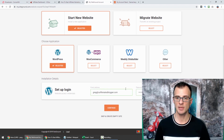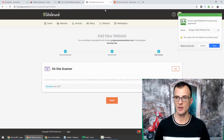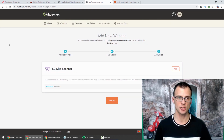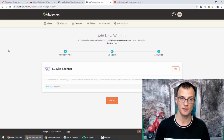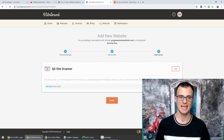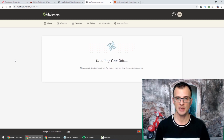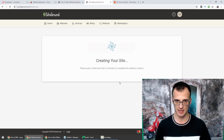After you've entered your email address and password, click continue, and SiteGround will go ahead and generate a WordPress installation for you on the website. SiteGround might give you an option to install something called SG Site Scanner. It's a security suite. Unless you know that you need it, I would recommend not to worry about it for now, especially if you're on a budget. So just go ahead and click finish here. You will see something like this, creating your site. It says it takes less than 2 minutes to complete the website creation, so just give it a moment to get that part completed.